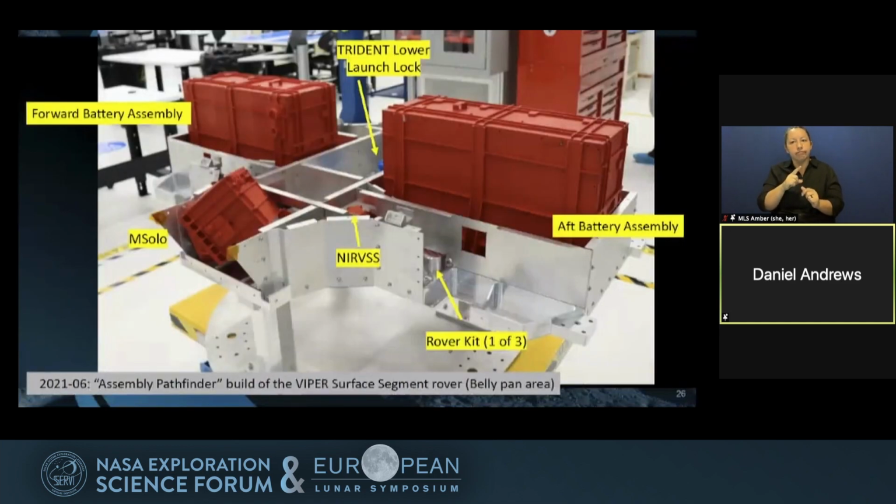We're also doing assembly pathfinder work. This is taking place at Johnson, and we've just completely refurbished a clean room out there. And this is some of the early practice work that we're doing. And you see in the aluminum there, just for this purpose of assembly pathfinder, this of course is not flight or even EDU hardware. We've built the lower frame, the belly pan, and some of the chassis parts for the rover. The red boxes, and there's blue boxes as well, are 3D prints of key components, and the team is already practicing assembling the rover.